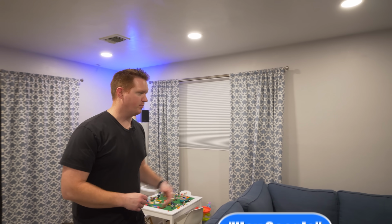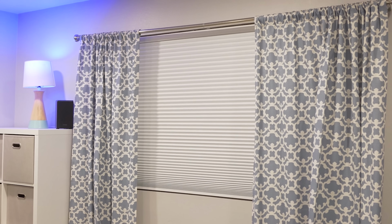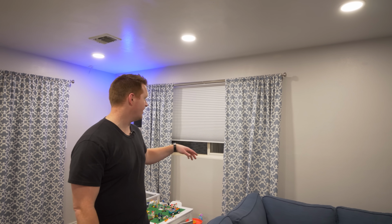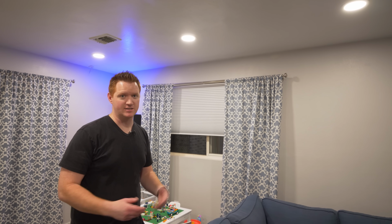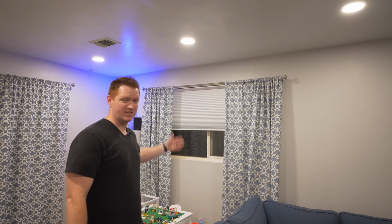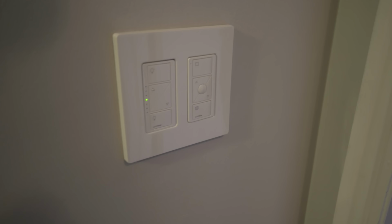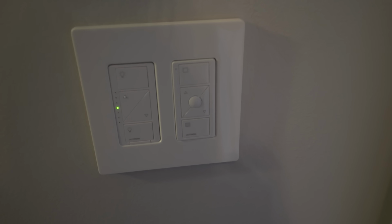Hey Google, open the shades. So these have been really nice. They automatically open and close every day at sunrise and sunset. And when the sun's beating down into the room and the kids are trying to play, it's nice that they can instantly close the shades by voice, or on the light switch, I actually have a Pico remote there that they can close and open the shades.